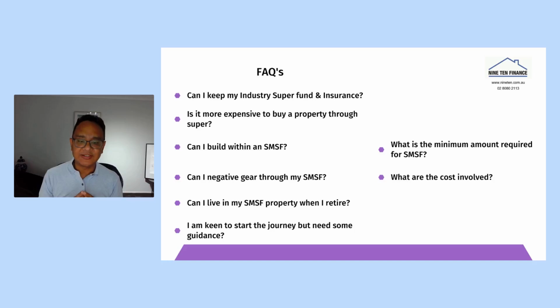Okay, can I build with an SMSF? By build, I mean, can you build a house? Yes, you can build a house with a self-managed super fund, but it cannot be from a bank loan. Only if you are using your cash outright. Let's say you've got $700,000 in your self-managed fund and you want to build a home, you can do that. But if it's a loan from a bank, you can't build.